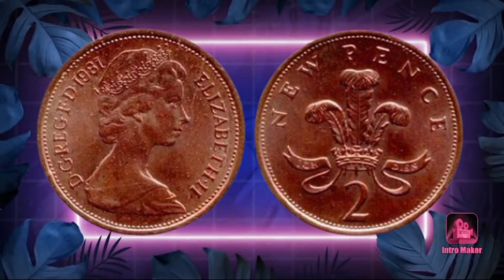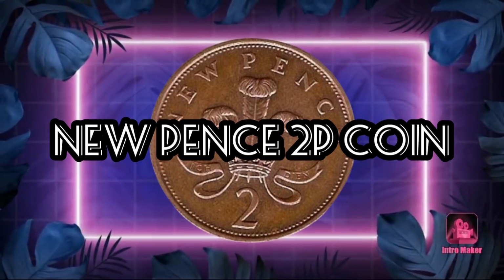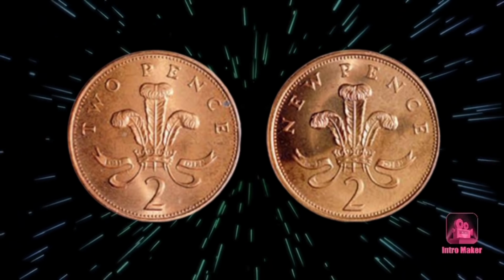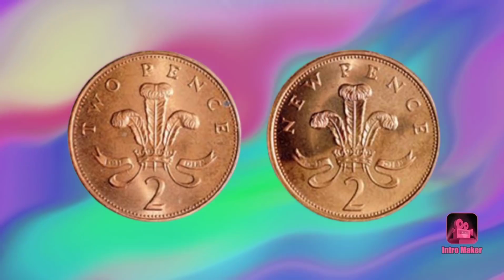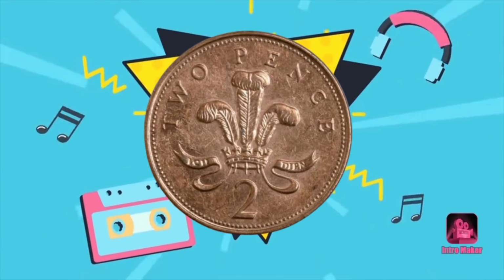Number 1. New pence 2p coin. A valuable 2p piece sold on eBay for £100, and more recently, £540, because of a striking error from production. The coin, known as the 1983 new pence 2p coin, is believed to be worth hundreds according to Go Compare, because of a minuscule error on its reverse.